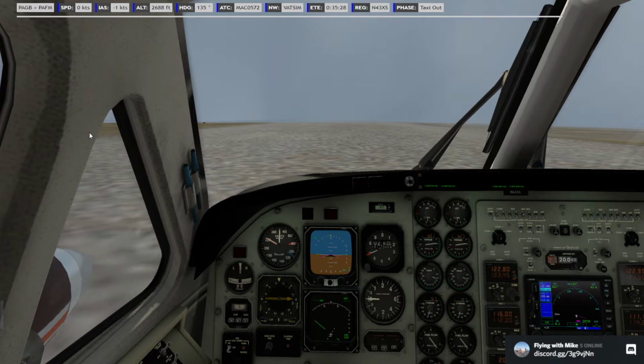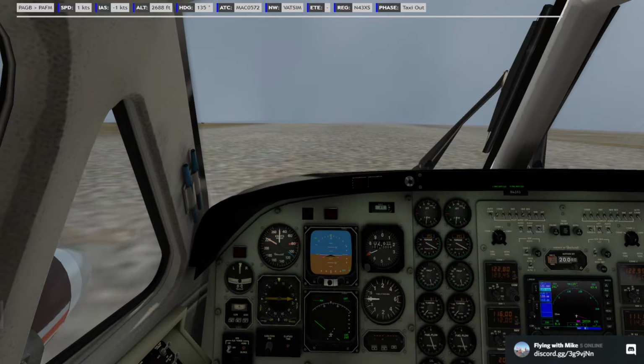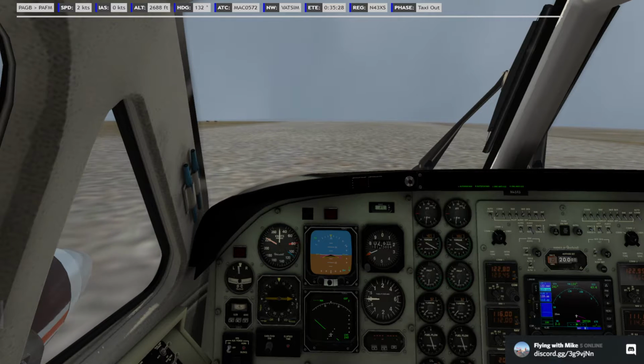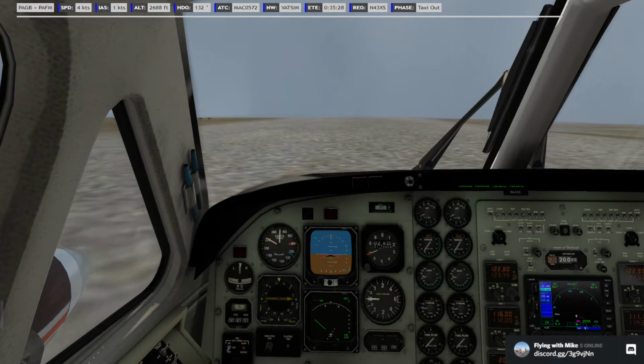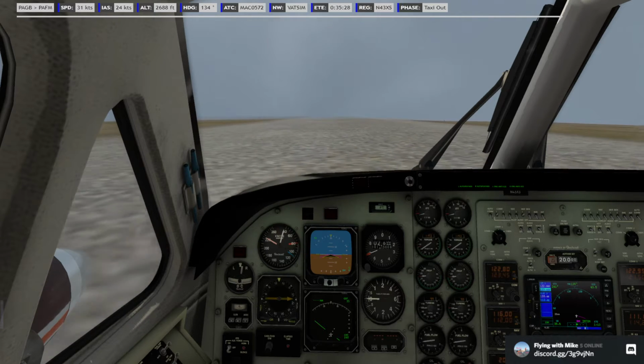Here we go. Runway 14. Okay, so for takeoff, ignition's on, engines checked. We're going to go first to about 50 or so percent as best we can, and then we'll take her all the way up. All right, so here we go. And at about anywhere from 500 to 1,000, we'll turn to a heading of 240.